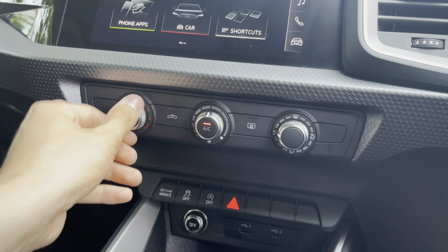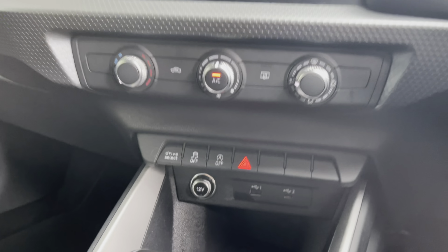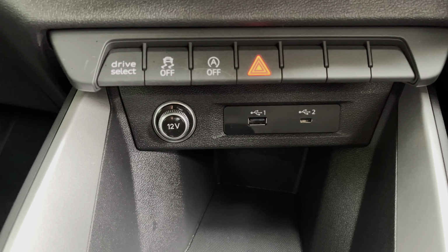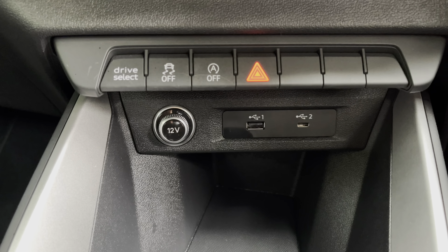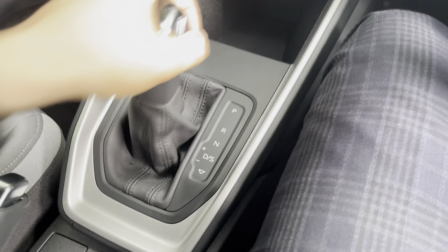We do also have the super strong air conditioning in this vehicle, which keeps you nice and cool in the summer and lovely and toasty in the winter. We do also have a 12-volt socket, perfect for plugging in any accessories, alongside a USB socket and a USB-C socket, catering for all those technological devices.